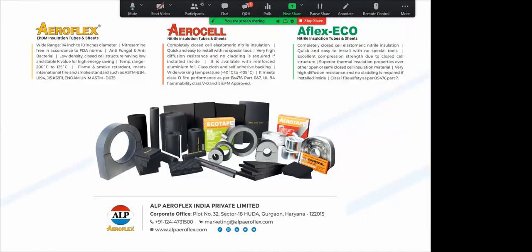So these are the base product lines for ALP Aeroflex: Aeroflex, Aerocell, Aeroflex Eco. Below are the contact details for ALP Aeroflex. If you have any queries, you can directly contact ALP Aeroflex regarding insulation solutions.